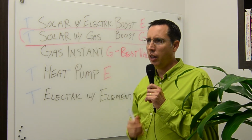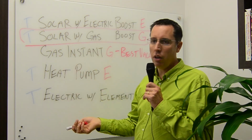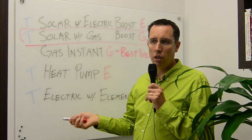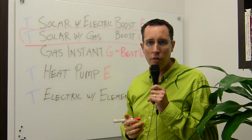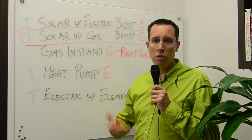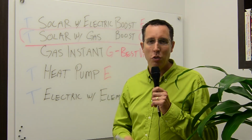To me, electricity is problematic, and anything that only has a tank on it with no sort of boost, or for example this one with a boost that just isn't strong enough, you're going to have times when you run out of water. The more visitors you have, the more times you're going to have that situation occurring.